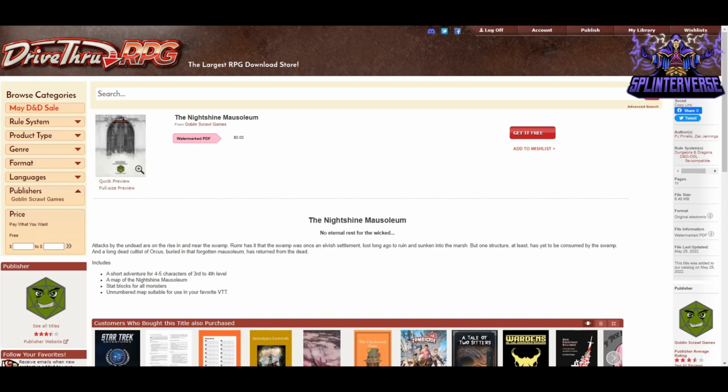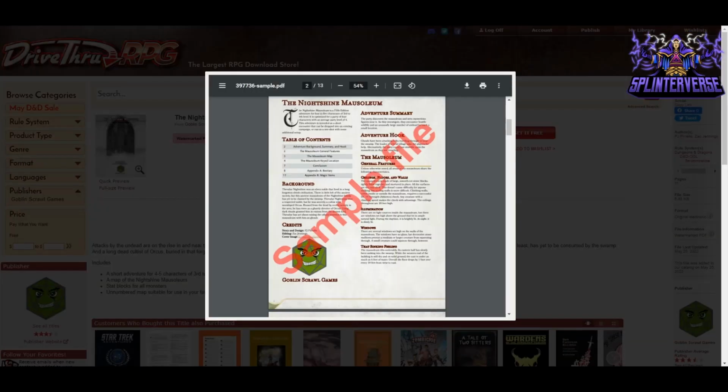Rumor has it that the swamp was once an elvish settlement, lost long ago to ruin and sunken into the marsh. But one structure, at least, has yet to be consumed by the swamp, and a long-dead cultist of Orcus, buried in that forgotten mausoleum, has returned from the dead. So you've got this fun little adventure, and you've got an unnumbered map that you can use for your VTT as well. So let's look inside.